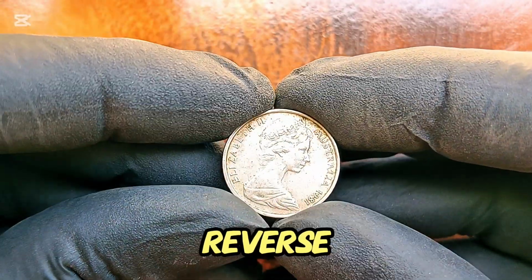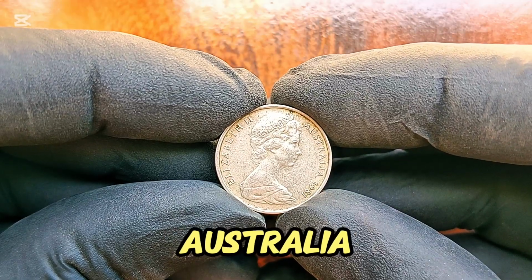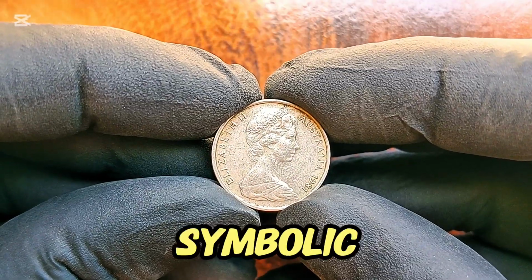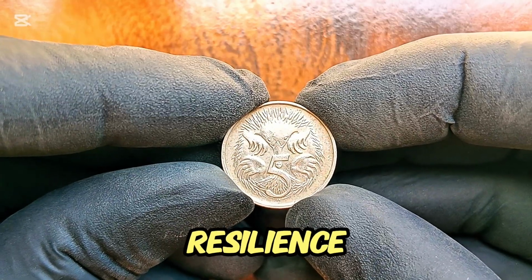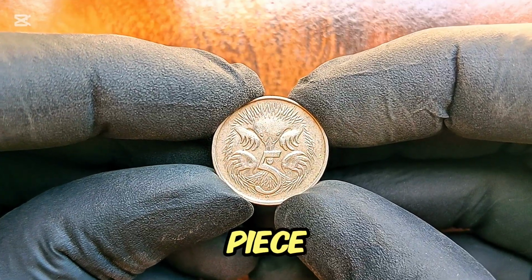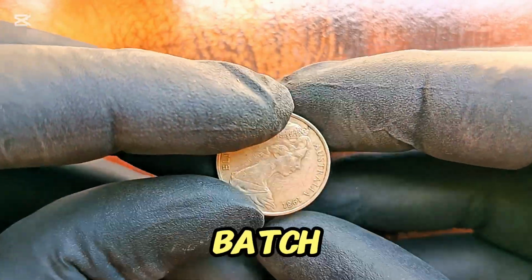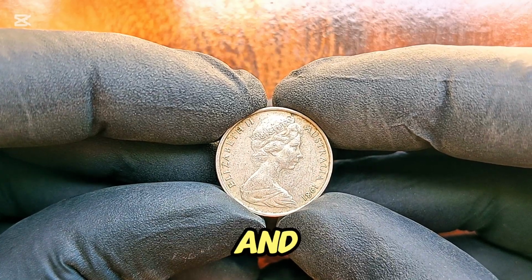On the reverse, the coin bears the iconic echidna, an animal native to Australia. Designed by Stuart Devlin, this motif is not just symbolic of Australian wildlife but also signifies national resilience. The level of detail captured on the tiny 5-cent piece is remarkable, but it was in 1981 that a unique minting batch created extremely scarce versions due to unexpected planchet issues and die clashes.